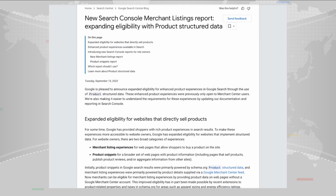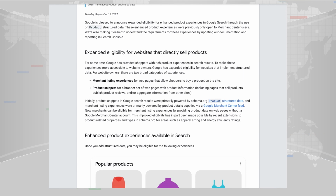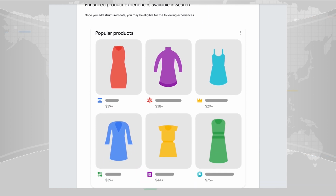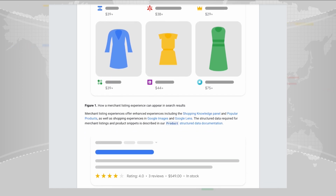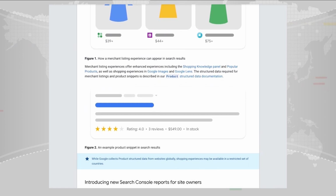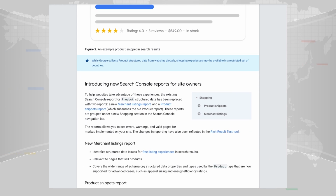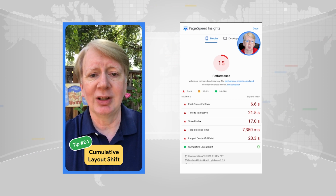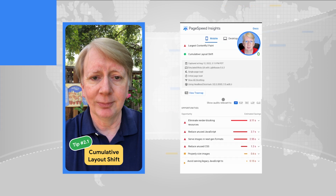Recently, we announced expanded eligibility for some product experiences from the use of structured data. The features include the Shopping Knowledge Panel, popular products, and features in Google Images and Lens. We updated the documentation and added a new merchant listings report to Search Console. Additionally, there are a bunch of new e-commerce-related videos here on the channel too. They're YouTube Shorts, perfect for getting a dose of SEO while on the run.